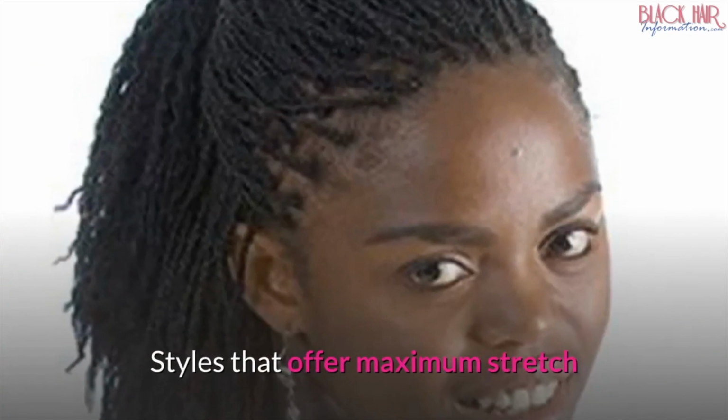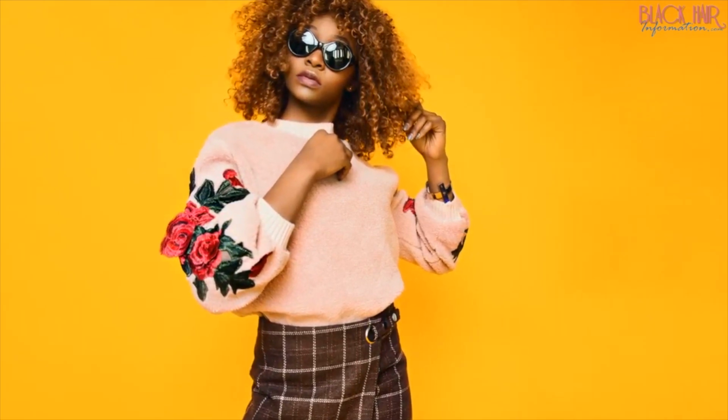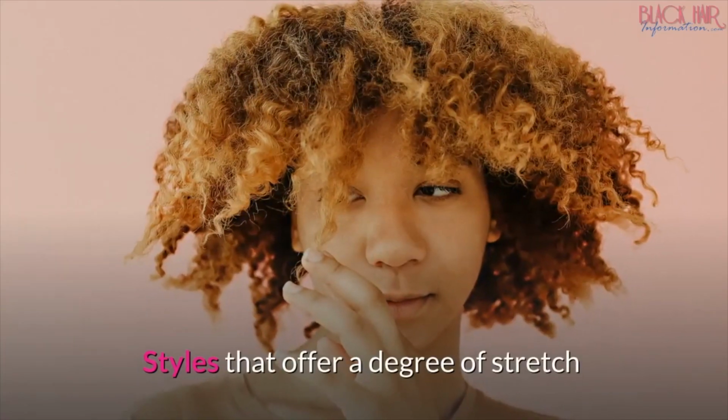Styles that offer maximum stretch. Styles that give you maximum stretch include roller sets, straw sets, or curl formers, all of which do not require heat to dry. These tools are amazing because they hold your hair taut for you while your hair dries, so you can stretch your hair without worry. The key though is allowing your hair to dry completely. So many women use overhead hair dryers or just air dry for a very long time, including overnight, for the best results.